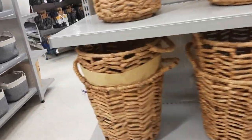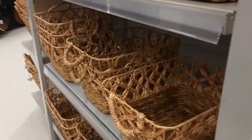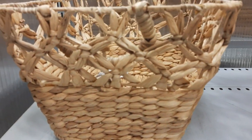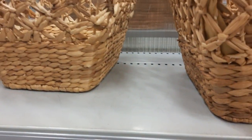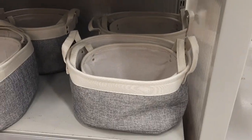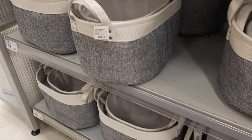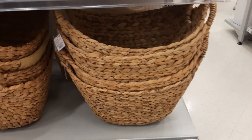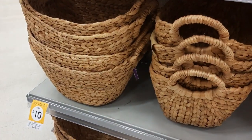Coming up into the homewares now. Lots of baskets. These are what I like looking at. Oh, these are so cute. Look at that. I like that braided section at the top. What cute. More over here. They look like a set. These boat shaped ones, they're really cute too. I like them ones too. Cute.